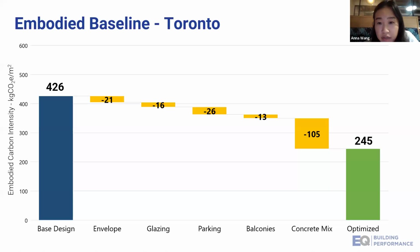So from that baseline, we investigated the impacts to embodied carbon based on the optimizations to the envelope, glazing, parking reduction, balcony reduction, and concrete mix materiality selection. So from the spandrel baseline, we started with a 5-inch industry average heavy density mineral wool board for insulation between the studs, and upgraded that to a 3-inch closed cell spray foam with HFO blowing agent, specifically Walltite, delivering the same U value with an overall lowered embodied carbon intensity.